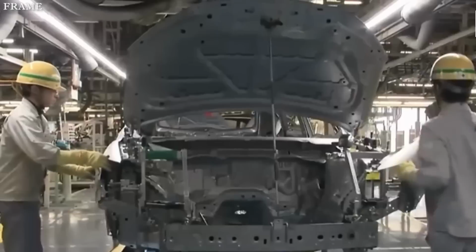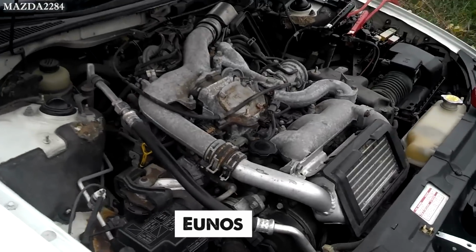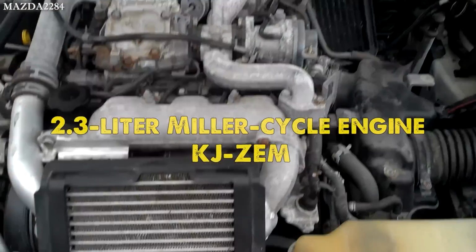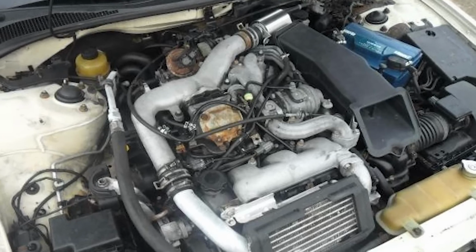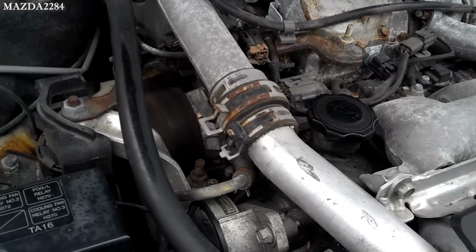For those seeking even more innovation, Mazda offered something truly special. The Eunos 800M, equipped with a 2.3-liter Miller cycle engine called the KJ-ZEM. The Miller cycle engine was a fascinating piece of technology. Unlike conventional engines, it kept its intake valves open longer during the compression stroke.